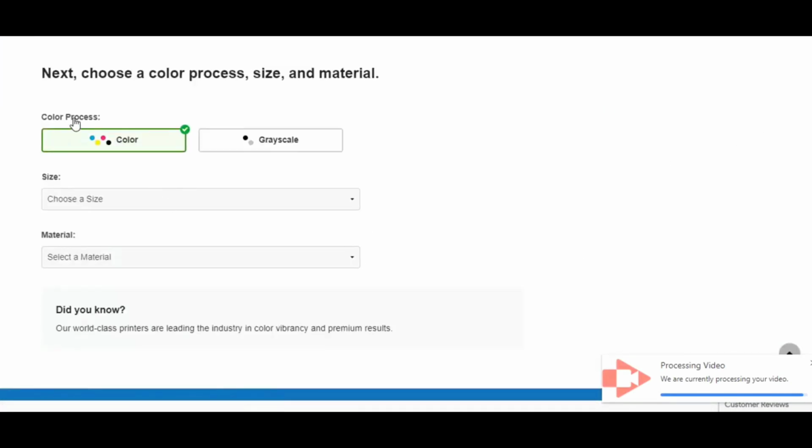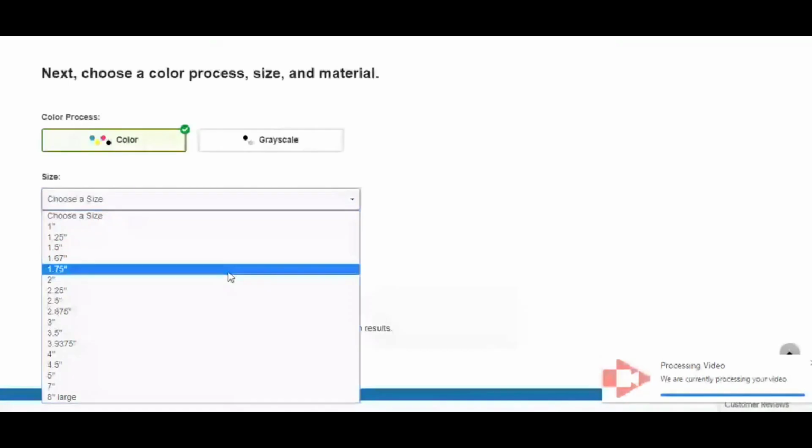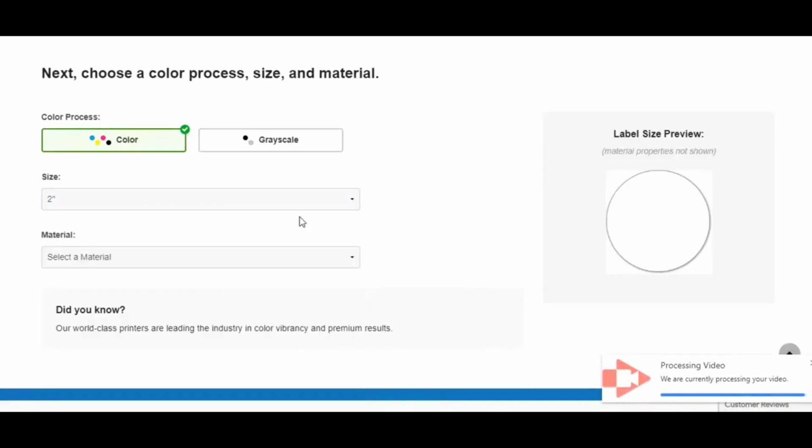Now, you can choose the color process. You're just simply going to go with either color or grayscale. I'm just going to stick to color. You simply choose your size. I'm going to go with a 2-inch round. And again, that's what I was mentioning.